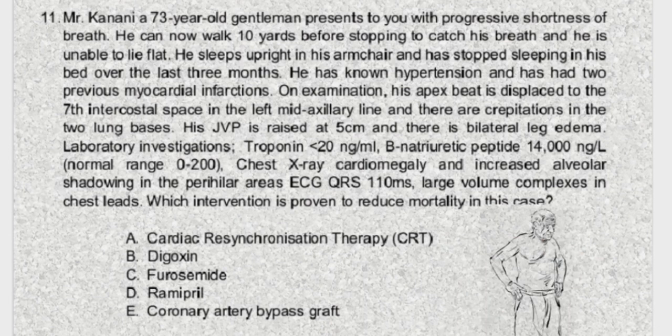Mr. Cannon, a 73-year-old gentleman, presents to you with progressive shortness of breath. He can walk 10 yards before stopping to catch his breath, and he is unable to lie flat. He sleeps upright in the armchair and has stopped sleeping in the bed over the last 3 months. He has hypertension and has had 2 previous myocardial infarctions.